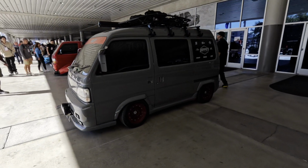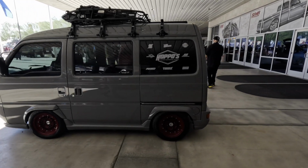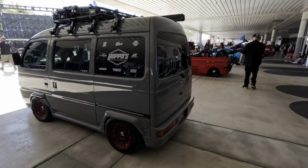Not exactly sure what this thing is or how rare it is, but it was really small and super cool, and I believe it's right-hand drive.